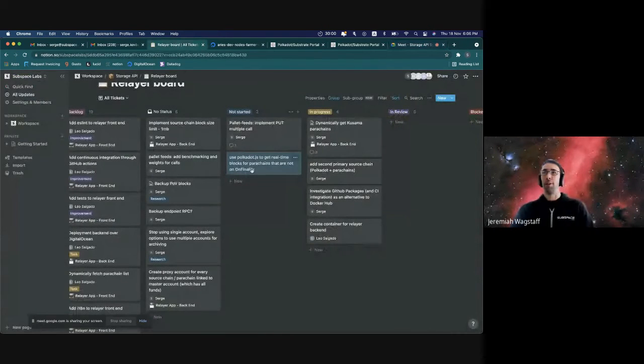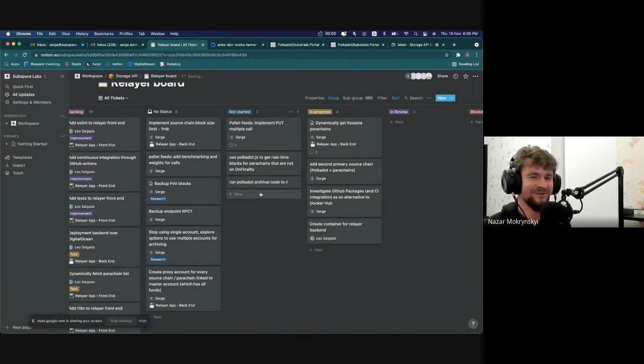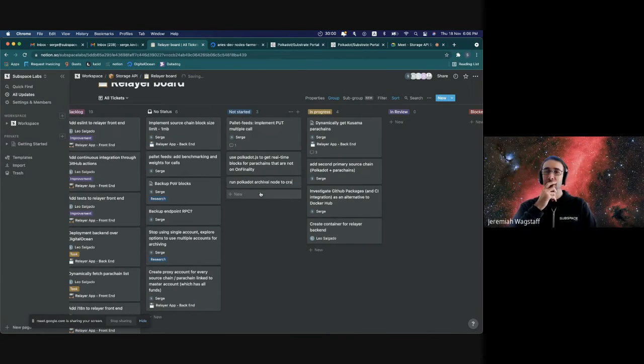And this again is another thing that we need to think about long term in the infrastructure: are we going to run our own archival nodes for all these chains, or as we scale, how is this going to work? It could be $1,000 per month to run all of them. If we use DigitalOcean, or if we use AWS directly, we could probably do it a lot cheaper. Something to think about.